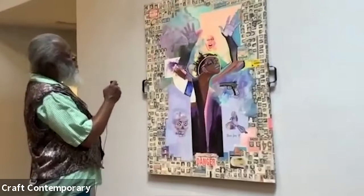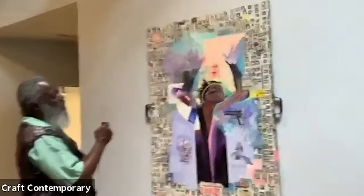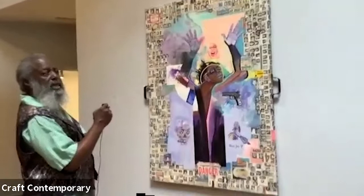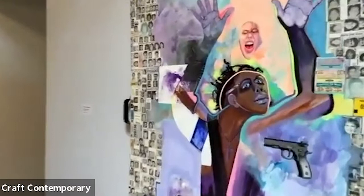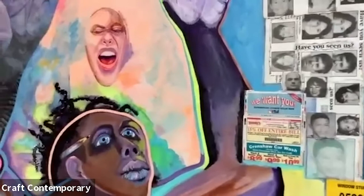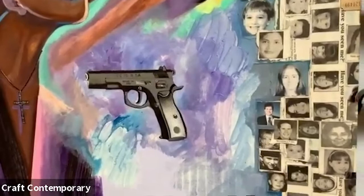Now, all the different images that surround the piece were, back in the day, in the mail, they would send these cards with images of people that were lost or missing. And on each card, it says, have you seen us? Have you seen me? So at that time, I started saving them. And I had different friends save them also. So in some areas, you have several images of the same face. Some are faced up, some are faced down, some are looking to the left, and some are looking to the right.